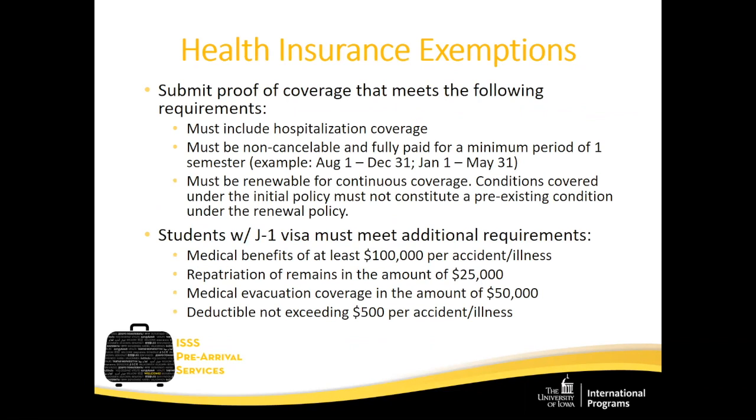So if you are interested in submitting proof of coverage, the insurance must meet the following requirements to qualify for an exemption. It must include hospitalization coverage. The policy must be non-cancelable and fully paid for the minimum of 1 semester. So if you're arriving here in January, the coverage must be in effect January 1 through May 31. And the policy must be renewable for continuous coverage.